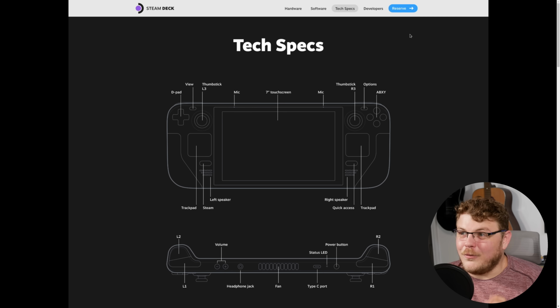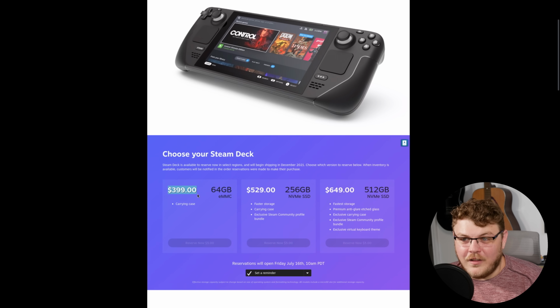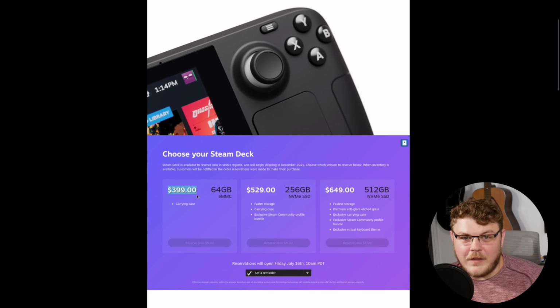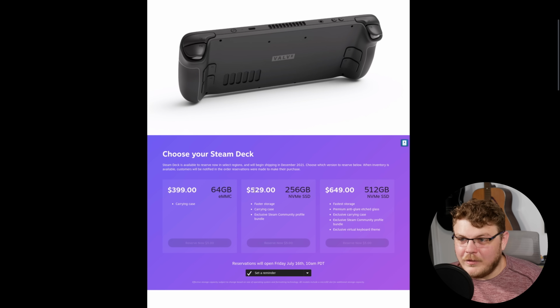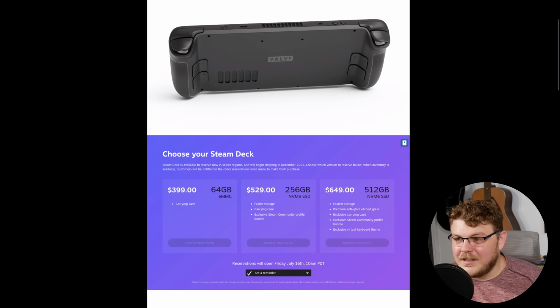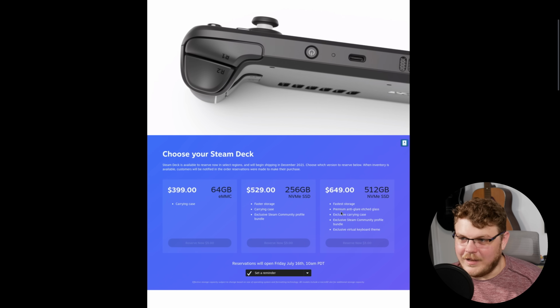Like, wow. Okay, so let's find out how much it costs, shall we? $399 for the eMMC flash memory version. For the base NVMe, you're going to be looking at $529. And for the higher tier range, it's going to be $649.